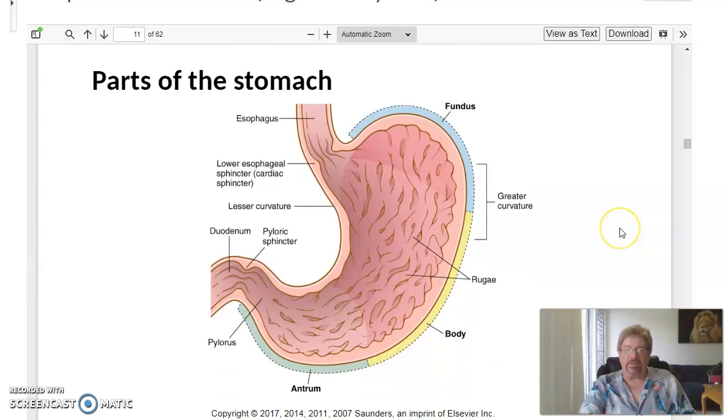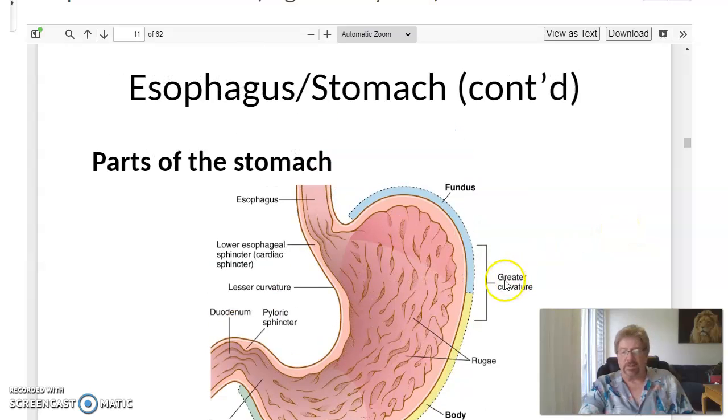Okay, from the esophagus, it goes down into the stomach. The stomach has 3 parts: the fundus, the body, and I always heard this called the pylorus, but they've got antrum here. I don't remember ever being taught that. There's a sphincter here, and when it doesn't hold tight, guys, it regurgitates up in there, and that's what acid reflux and stuff is. There's a greater curvature of the stomach and a lesser curvature.